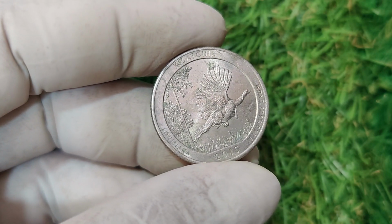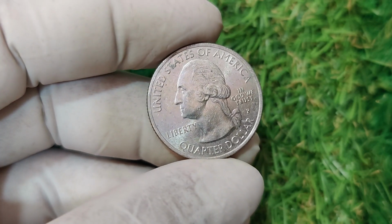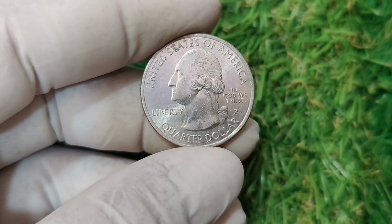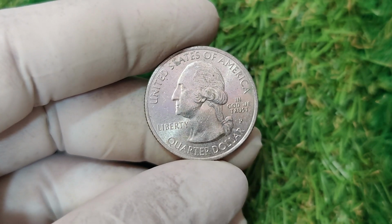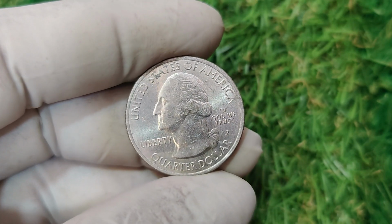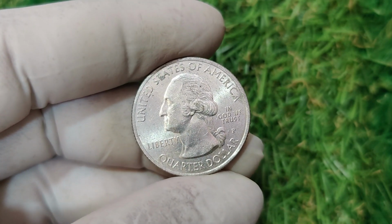Washington quarters were minted in Philadelphia and are part of a larger commemorative program that ran from 2010 through 2021. Each year during that time, five new quarter designs were released, each celebrating a national park or historic site across the United States. The year 2015 gave us five incredible designs representing Nebraska, Louisiana, North Carolina, Delaware, and New York.